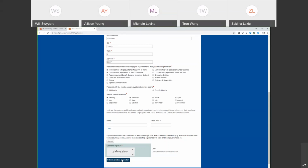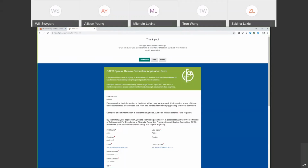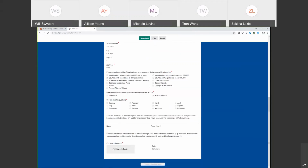But I'm going to go ahead and click submit, and I'll receive a confirmation page saying your application has been submitted. GFOA will review your application and let you know if you have been approved, like I said. I can download the application for my records if I want, or print or email it. That's also an option after you've submitted.